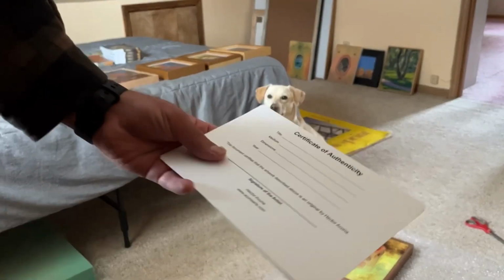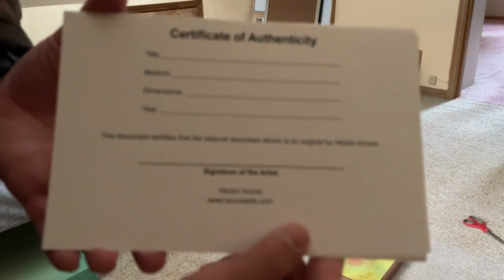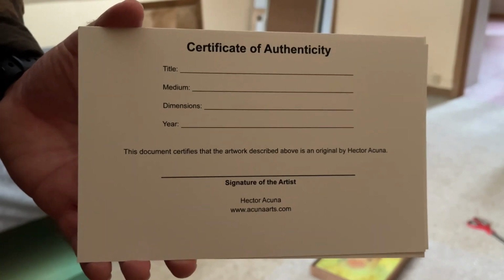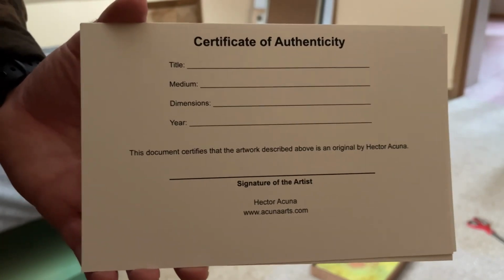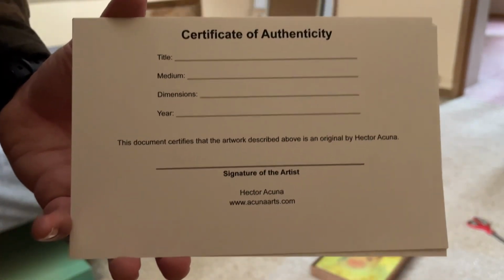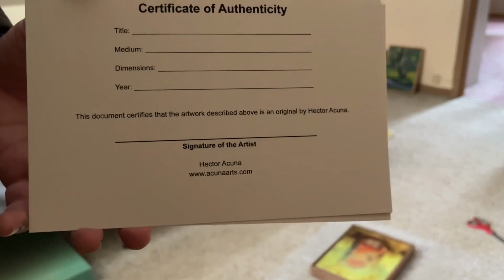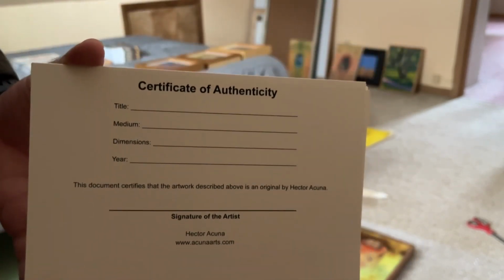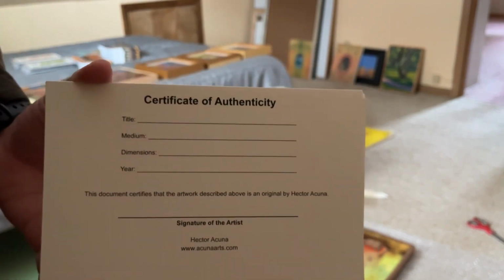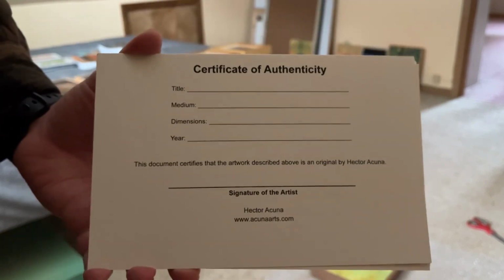So something actually I just found that I forgot about was that I have a bunch of these certificates of authenticity that I had made and printed up to go along with the purchase of any of my paintings. So this is something that I've been trying to get a bit more organized with in the past 2 or 3 years. And I already have, I want to say 5 of the 6 paintings are filled out, and I just have to fill out one for one of the gouache ones. So these will also be going in the shipment too.